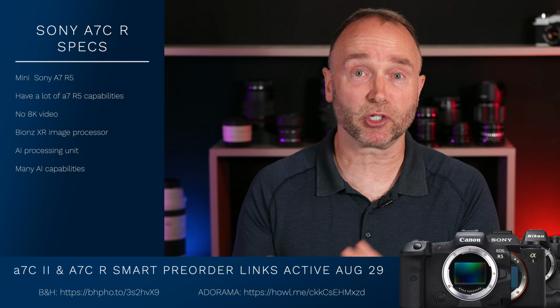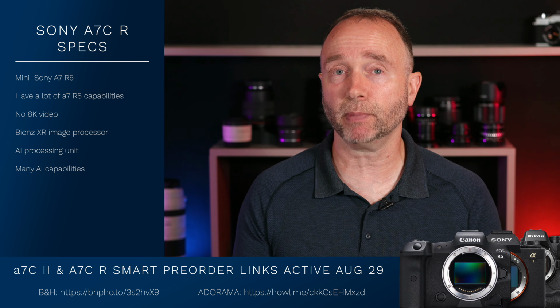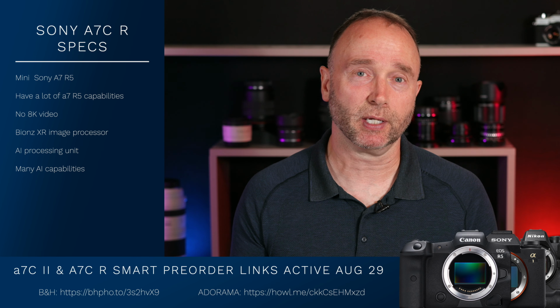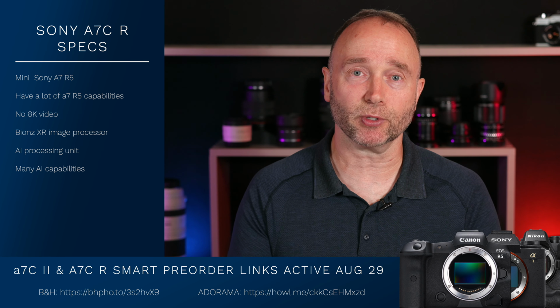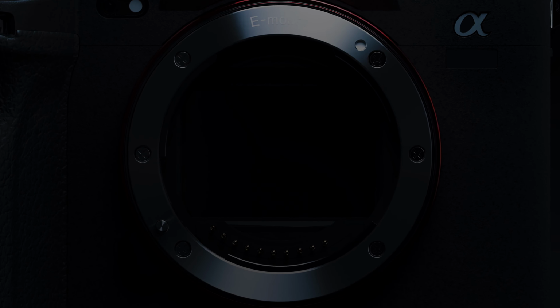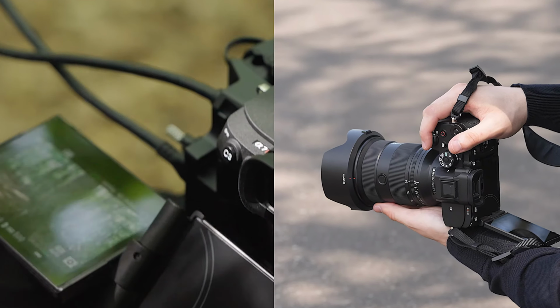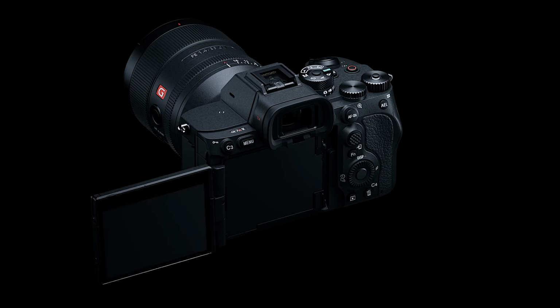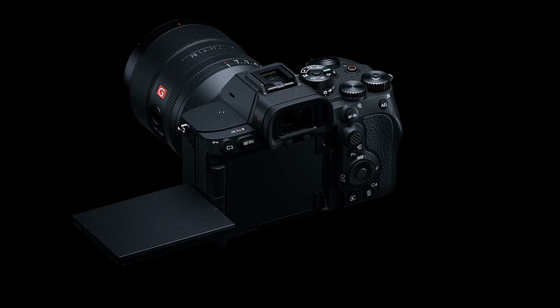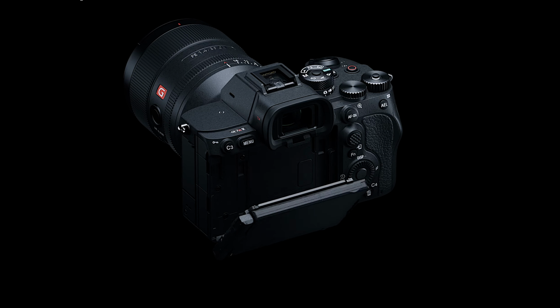Now, there's no mention if it's going to have that AI framing that the a7C II has, but it's likely going to have other capabilities that help it stand out. So the same autofocus system found in the Sony a7R5. But what is really big here is that it's going to have the exact same LCD found in the Sony a7R5. Yes, that 4-axis fully articulating LCD makes everybody happy.